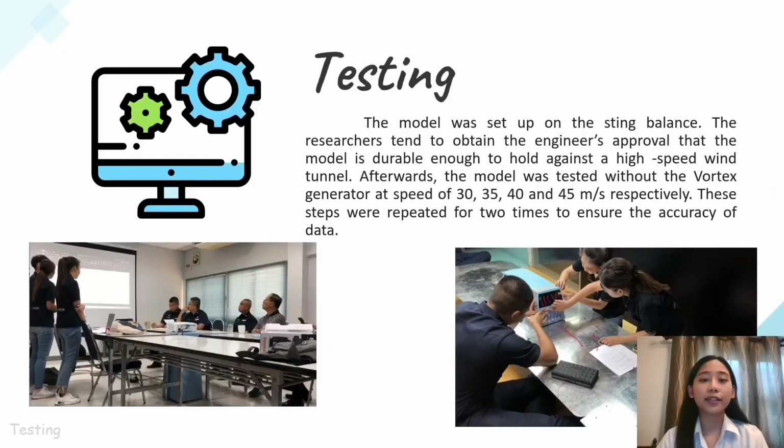At the testing process, the model was set up on this balance. The researcher needs to obtain the engineer's approval that the model is durable enough to hold against the high-speed wind tunnel. Afterward, the model was tested without the vortex generator at speeds of 30, 35, 40, and 45 meters per second respectively. This step was repeated 2 times to ensure accurate data. At the left-hand side, you can see the proposal before we test it.